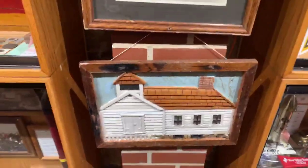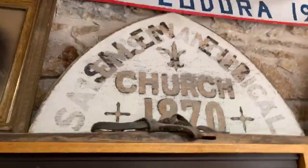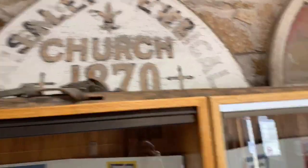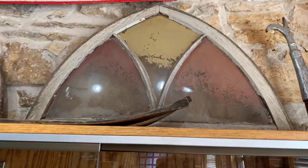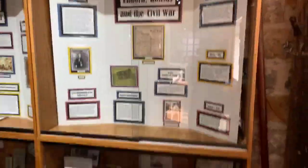That's a piece of art of the original school in Eudora. Over here, that's a little sign from the Salem Chapel. You can see the year 1870 on it. That's a window from the original Holy Family Catholic Church building from probably the 1860s.